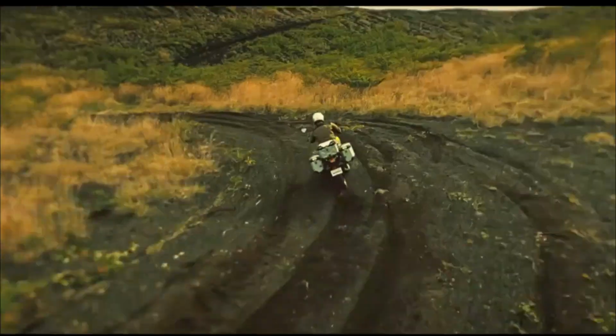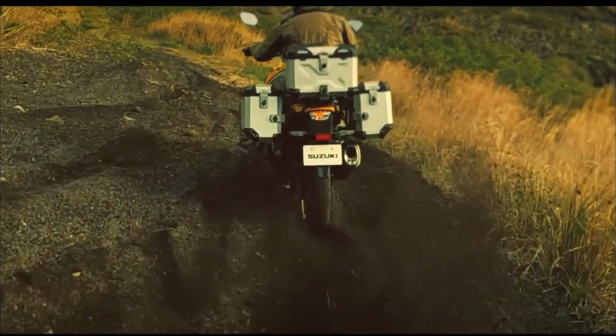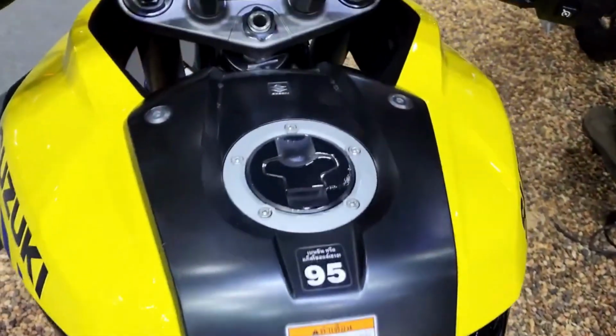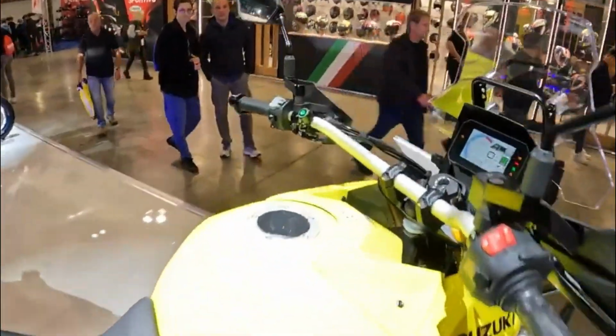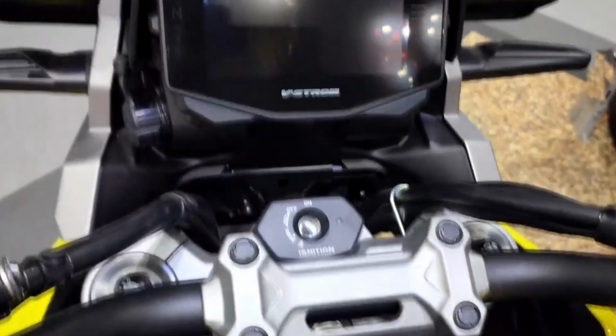However, the V-Strom 1050 has always been more of a road-oriented tourer than a dirt-ready explorer, with its alloy frame, cast wheels, and 19-inch front 17-inch rear tire combination. That's why Suzuki decided to give it a major makeover for 2023, introducing the V-Strom 1050DE and 1050DE Adventure models that are more capable and confident on unpaved surfaces.